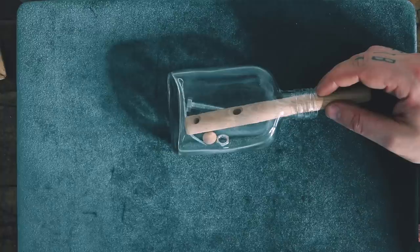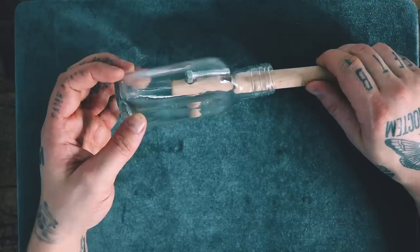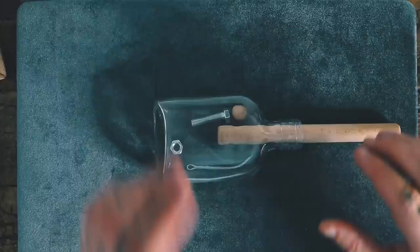I bet if I had a really powerful magnet, I could probably just pull that up. But they haven't given me a magnet, so I'm not gonna use that. But that definitely would be a solution to this. How though? Can you imagine the time and labor that was put into this to make these?